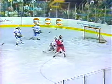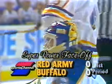They tighten up again. Bykov with a pass. Anderson took Kamensky down. Bykov for the shot. Kluche the save, and he covers the puck. 14 minutes, 8 seconds remaining in the opening period. There is no score. You're watching the NHL Soviet Union Super Series on Sports Channel.